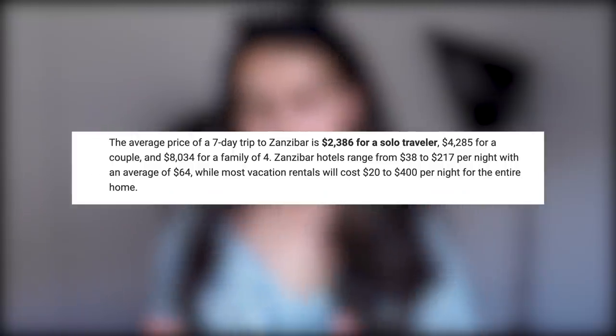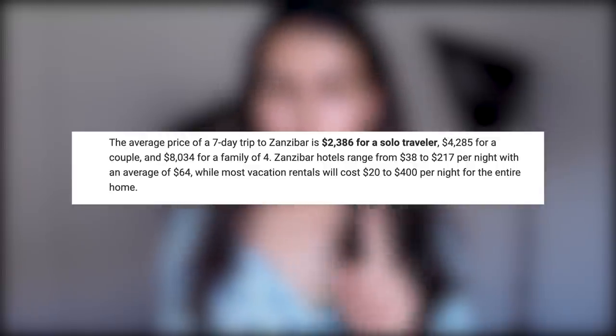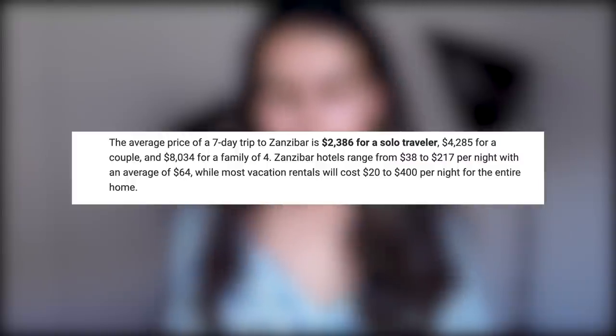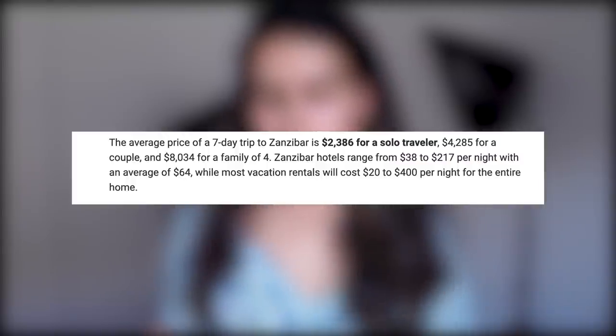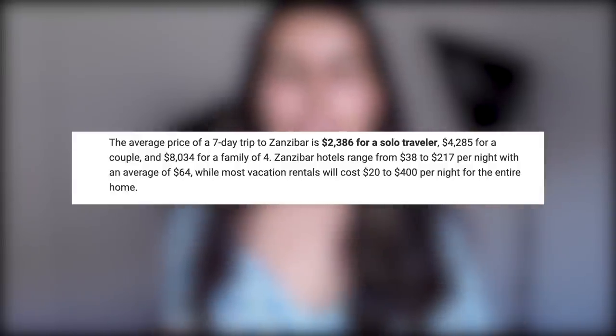The average price of a 7-day trip to Zanzibar is $2,386 for a solo traveler, $4,285 for a couple, and $8,034 for a family of four. Zanzibar hotels range from $38 to $217 per night, with an average of $64. And I totally agree with these numbers because they are aligned with how much money we spend in Zanzibar.